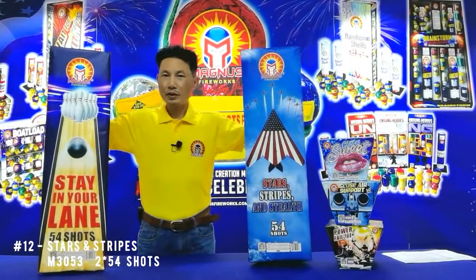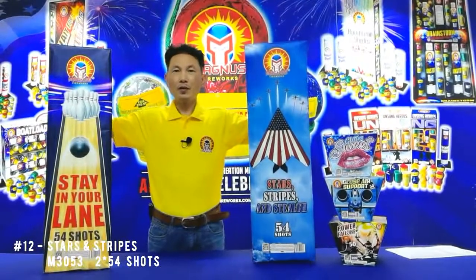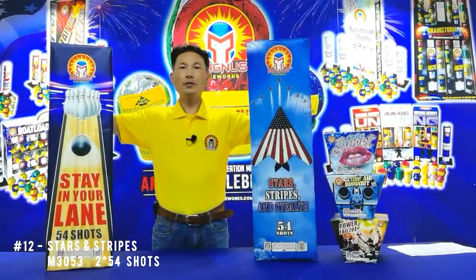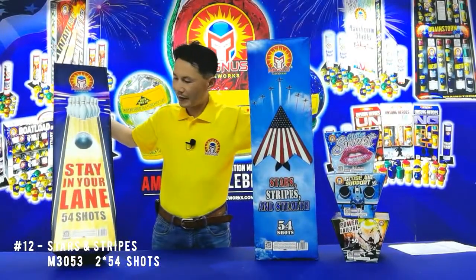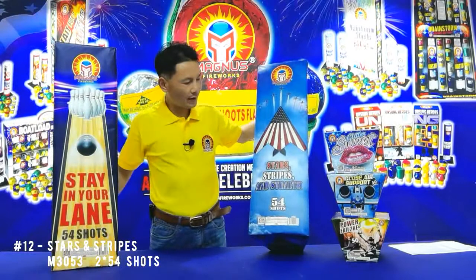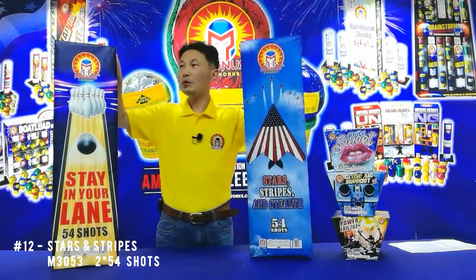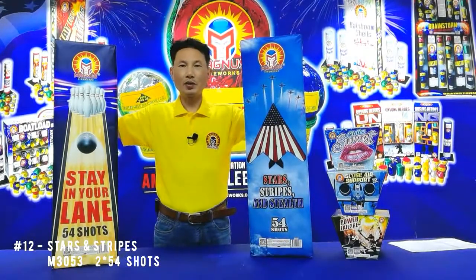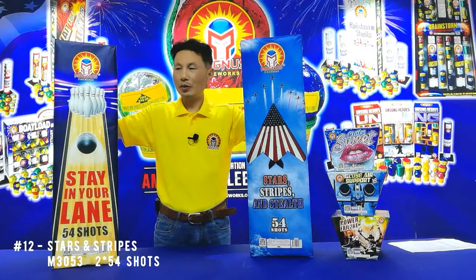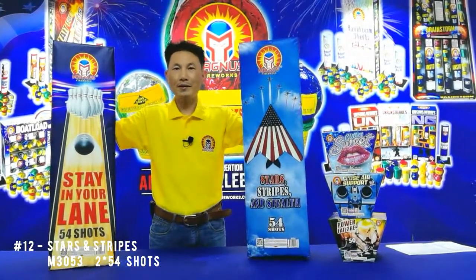We brought 2 long cakes with 50 shots each, with a W angle each roll. One is Stay In Your Lane. Another one is Stores, Ships, and Steers. They have 2 pieces by 2 pieces in a solid case. So we call it the Stores and Ships pack.